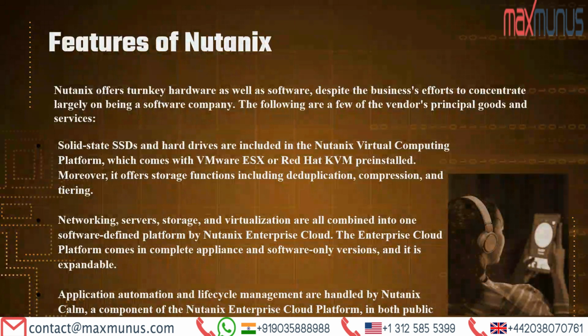Networking, servers, storage, and virtualization are all combined into one software-defined platform by Nutanix Enterprise Cloud. The Enterprise Cloud platform comes in complete appliance and software-only versions, and it is expandable. Application automation and lifecycle management are handled by Nutanix Calm, a component of the Nutanix Enterprise Cloud platform in both public and private clouds.